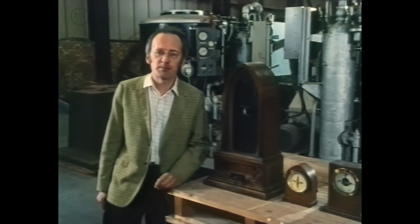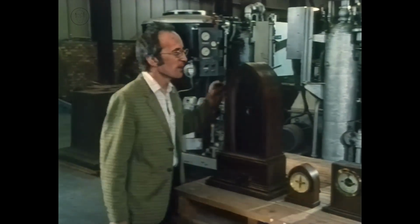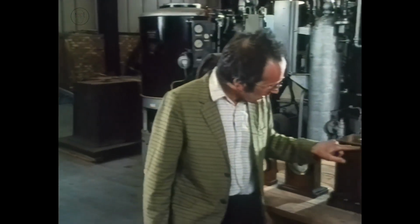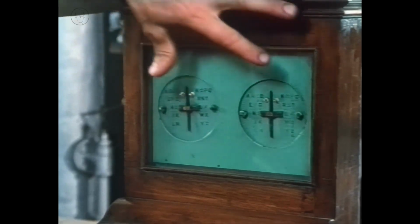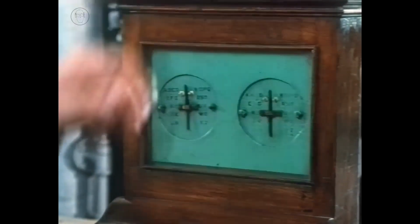In its simplest form, you simply had a switch at one end, and a needle at the other. This was made in lots of different varieties. This is one for sending private messages. This is a twin needle one, and you could send all the different letters of the alphabet by a sort of code of different sequences of needle movements.